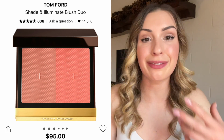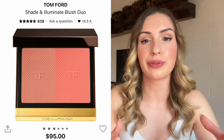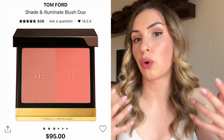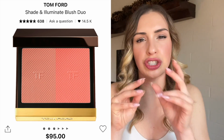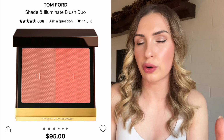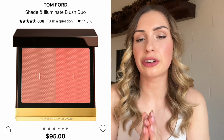I have them in every single color. All of the colors are gorgeous. They blend on the face so beautifully. I love a good little 2-in-1. If you're a fan of the Tom Ford powder formulas, I think you're going to enjoy these. They're not a baked formula. They're not like the Shade and Illuminate highlighter duos. They are more of like a traditional powder formula, but oh my goodness, they're so beautiful. And the colors, they literally work for everyone.